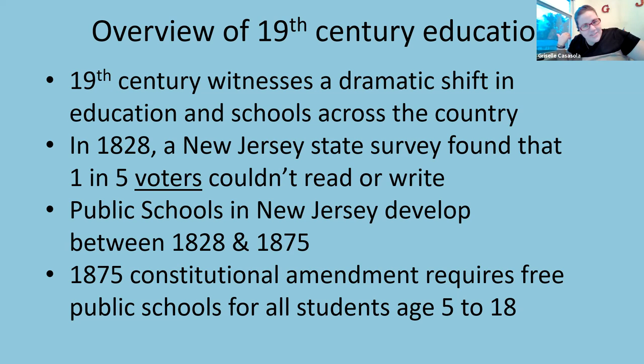And at that time, there was no electricity, so there was no TV. And not everyone had a radio. I don't really know if radios existed at that time, or if they came later. So how do you know who you are voting for if you don't know how to read and write? Now, the public schools in New Jersey developed between 1828 and 1875. So 1828, that's almost 200 years ago. In 1875, the Constitutional Amendment required free public school for all students between the ages of 5 and 18.